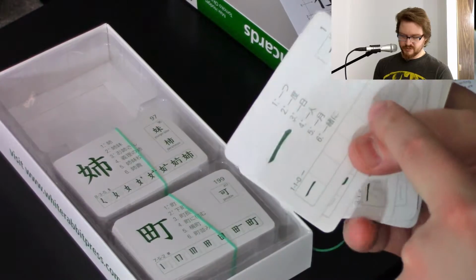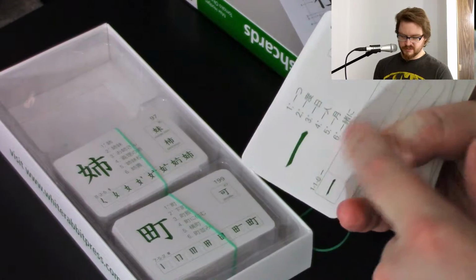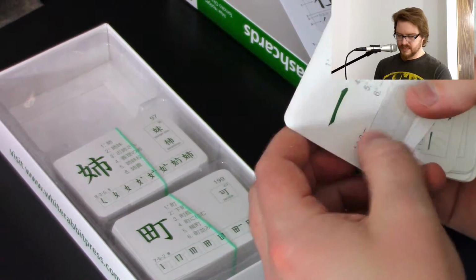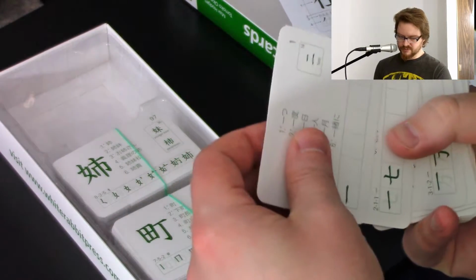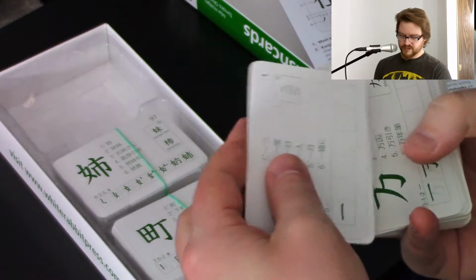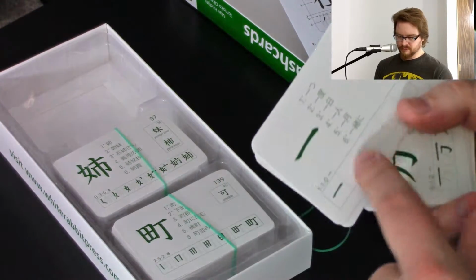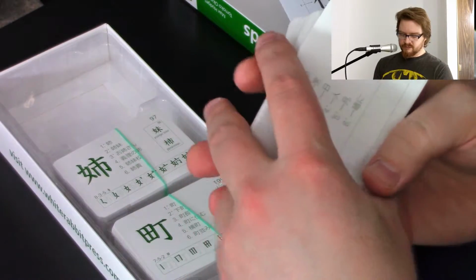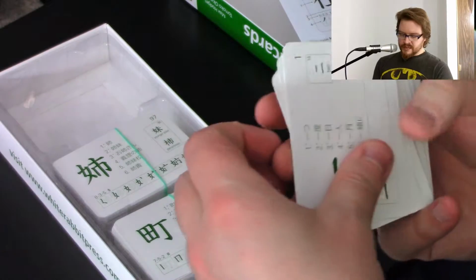And I mean, it does show some squares here to write if you so choose, but with this kind of laminated surface, I don't know how easy that will be. That might be okay with a ballpoint pen or something. But personally, I won't be using these. I'll probably do any writing I want to on a separate sheet of paper.